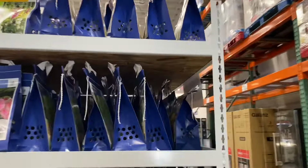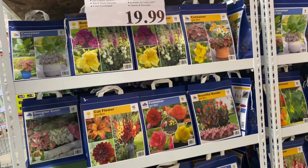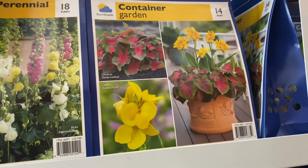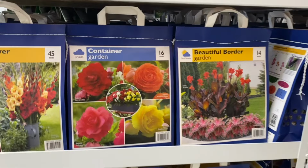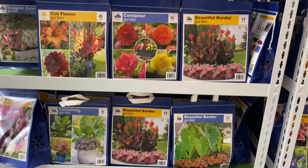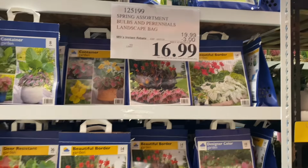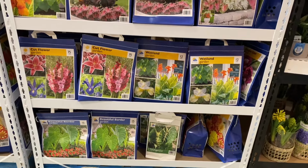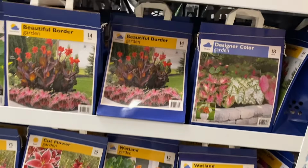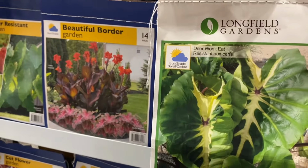They also have this other selection here. This is $19.99, where you can get a combination. They kind of set it up for you. And then they have this here. This one's on sale, $16.99, $3 off. I like this elephant ear, this one right here. It says two. Let's look at this. Wow, that's pretty.